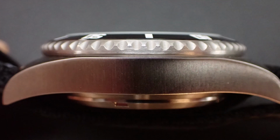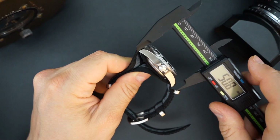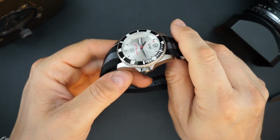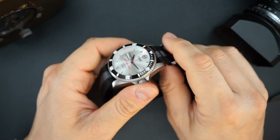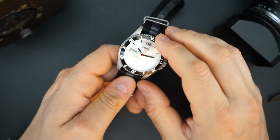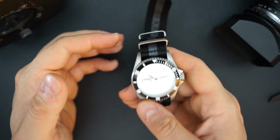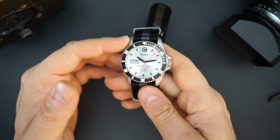And the lug to lug is pretty decently sized. It's not incredibly small. I believe I measured around 50 or 51 millimeters, just about 50.8. So a pretty decently sized lug to lug, nothing too big. 51 millimeters for a 42 millimeter case definitely works. It doesn't feel like a cheap watch either. It actually feels pretty nice and weighty in the hands.